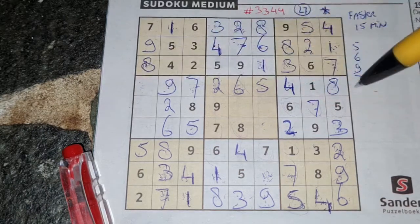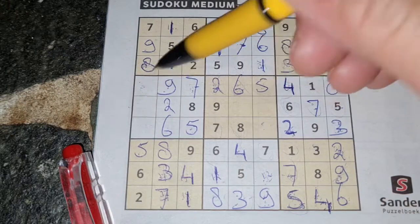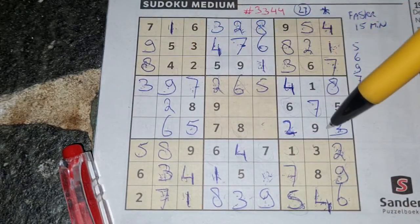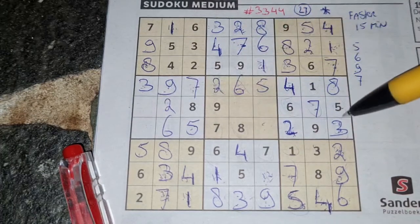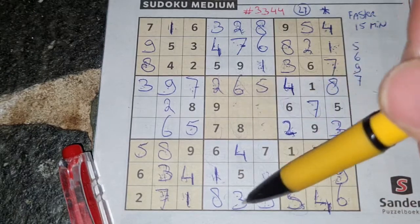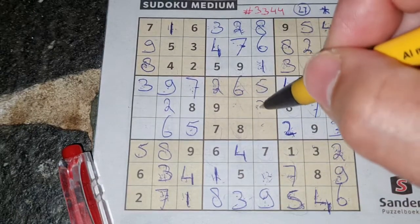One box left in this row. One, two, the three is missing. Three in this row, three in that row. So in the row between the middle row, the only two places for the three should be here or there. You see there are three, no three there, three should be there.